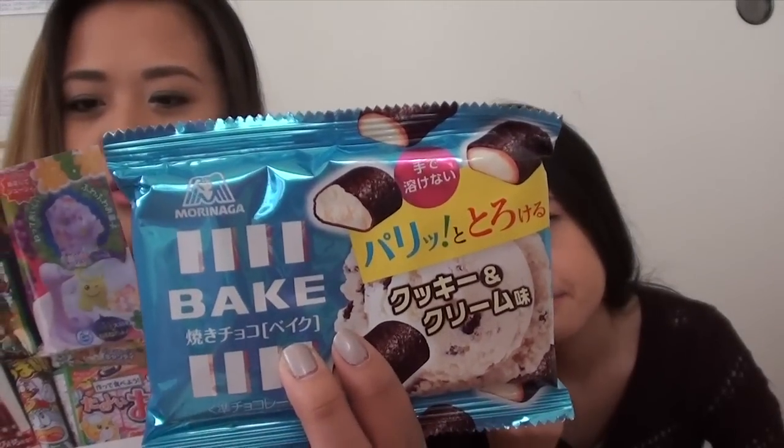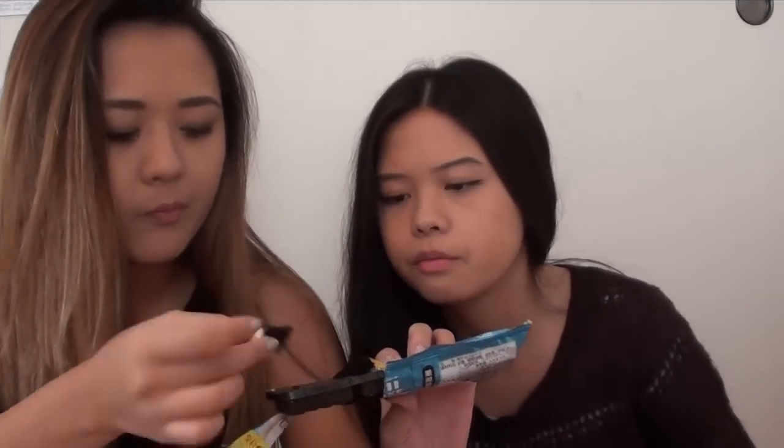Moving on. Next is, this one looks good. This is the baked cookie and cream flavored chocolate. Ooh, chocolate. Okay, so, ooh, this is what it looks like. They're like half. It's good. It has this weird texture to it. It's kind of fluffy, like a fluffy cake, right? Right? No. So it's like frosting.